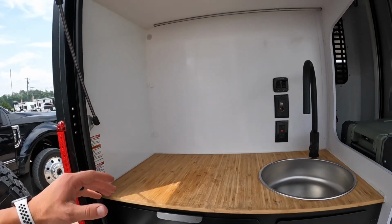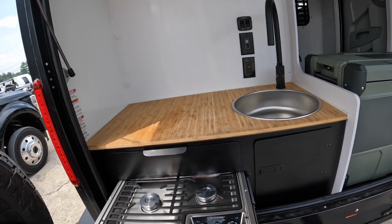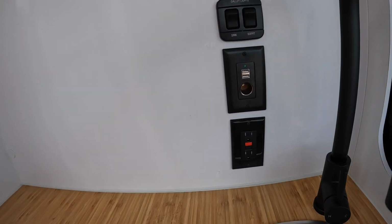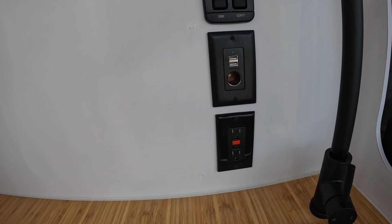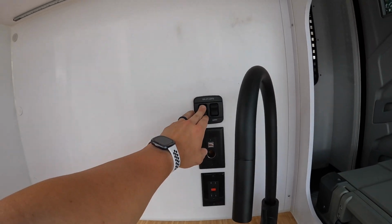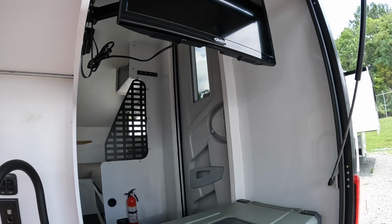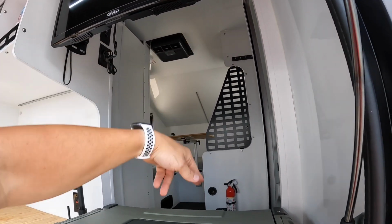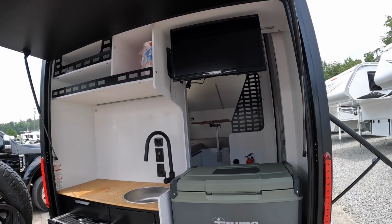But let's see, you got quite a bit of countertop space over here. It was plenty for, you know, cutting up my chicken and everything. Nice little sink here on the right. A couple USB and DC outlets, and then you got your 110 outlet. And then this right here is for lighting. You got the light there, light here, and I do have a bug screen that goes in here and separates now. I just haven't installed it yet. So it is in the camper, and I'll show you on the other side.